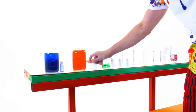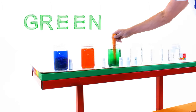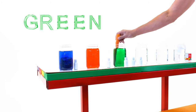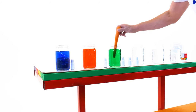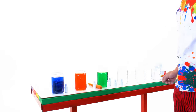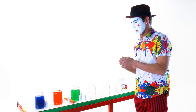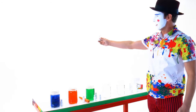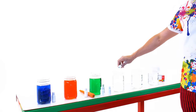Ooh, this is my favorite color, and it's the color green. I love green. Green is like trees and leaves. You have grass, that is green. Does anyone know this next one? I don't, but we're soon to find out.